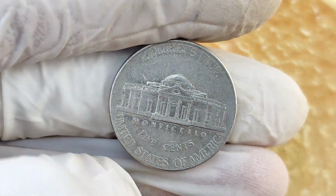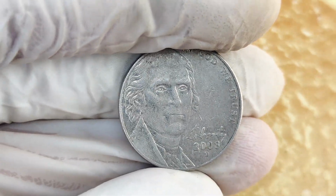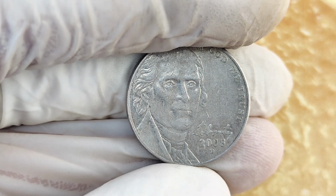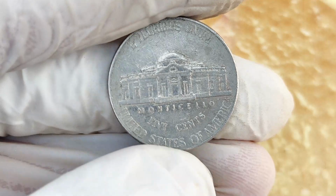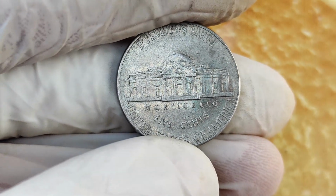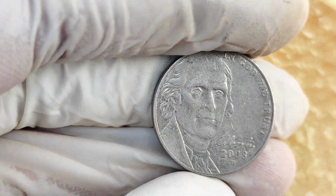Now, let's talk about what makes this nickel so special. Not all 2008 nickels are created equal. What sets these high-value nickels apart are rare minting errors and unique characteristics that most people overlook. For example, there are reports of nickels with double dies, a rare mistake where the design is stamped twice, causing subtle but valuable imperfections. These errors make collectors lose their minds and open their wallets.